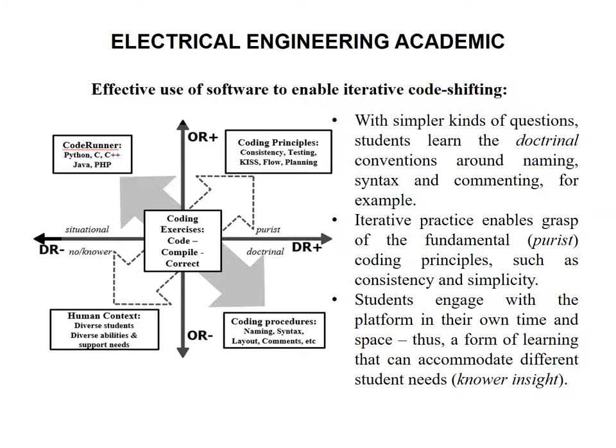Students can engage with this platform, Code Runner in our case, in their own time and space. It also offers multiple kinds of programming that the students can work on. So in a sense, the platform itself offers a form of learning that can accommodate different student needs. Noah Insight, in other words.